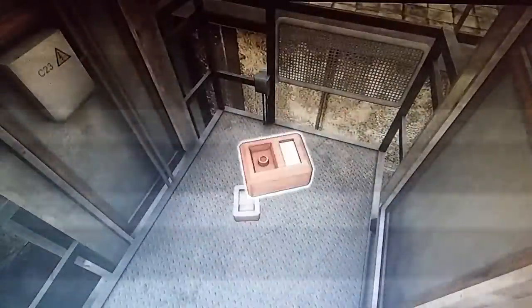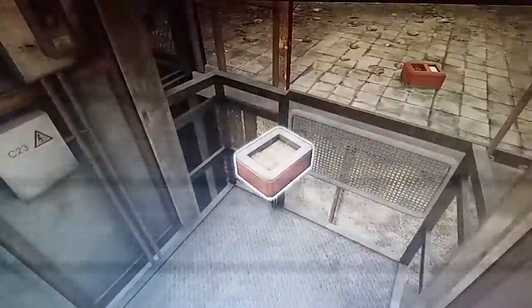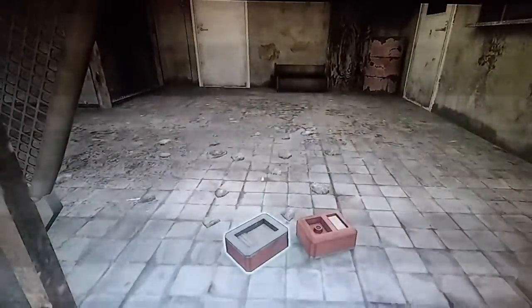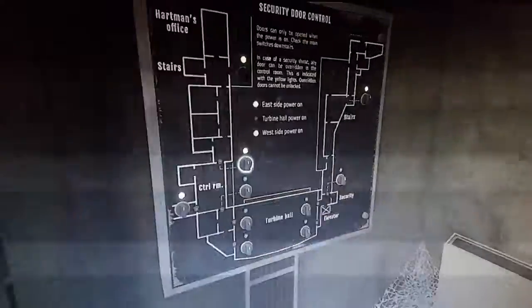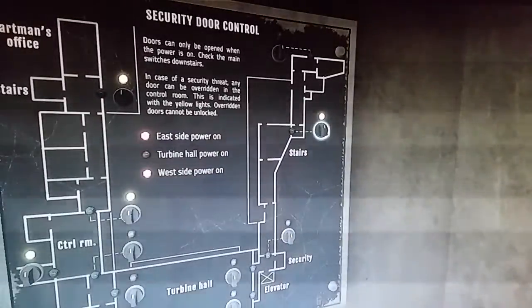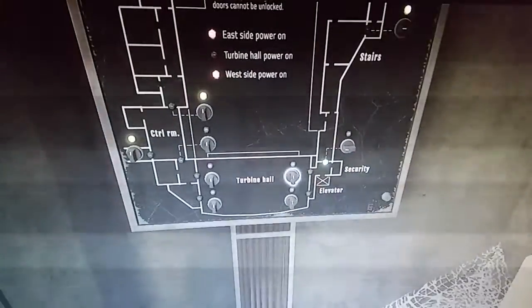Okay, I'm going to. Wait. Oh, yeah. Okay. So, the fuses. There it is. I just know we need these. I just know it. It's this. The bees. That light.